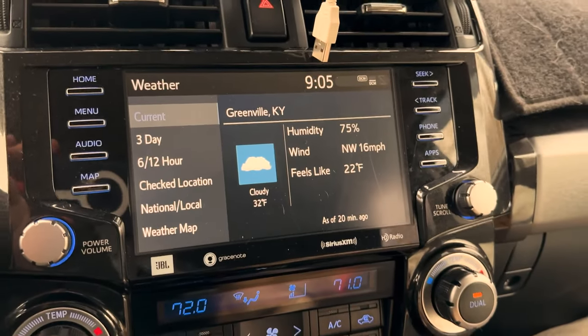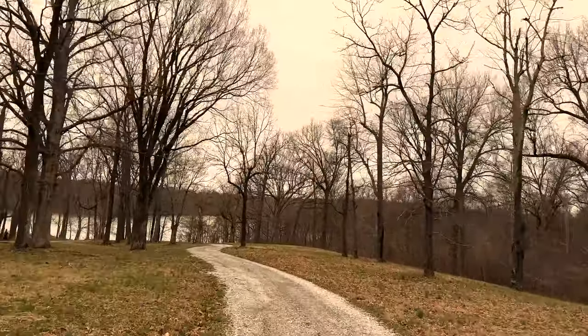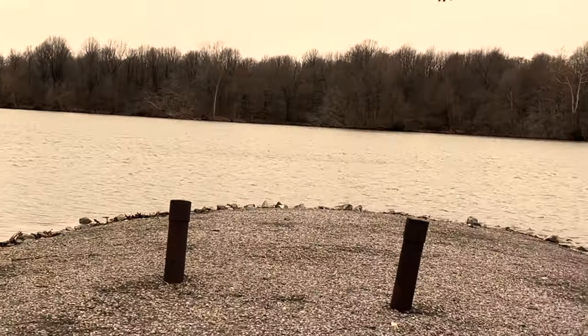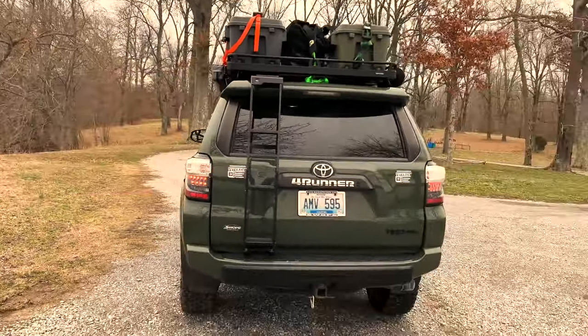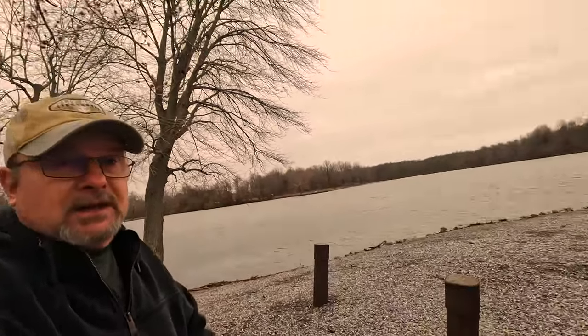Snuggled in. Be windy out. Be fun setting a tent up. It's a little brutal. It's probably in the 20s with the wind chill, but this place is nice.